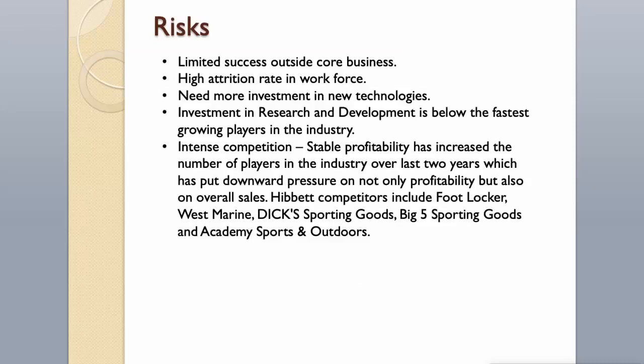Limited success outside core business. High attrition rate in workforce. Need more investment in new technologies. Investment in research and development is below the fastest growing players in the industry. Intense competition. Stable profitability has increased the number of players in the industry over last 2 years, which has put downward pressure on not only profitability but also on overall sales. Hibbett competitors include Foot Locker, West Marine, Dick's Sporting Goods, Big 5 Sporting Goods and Academy Sports and Outdoors.